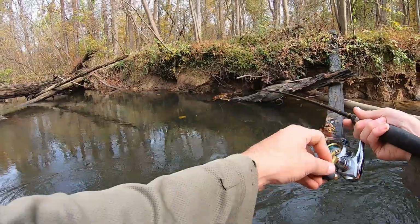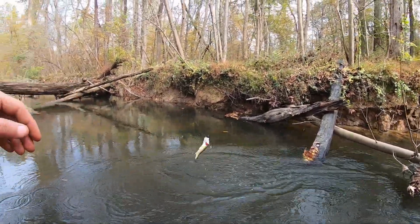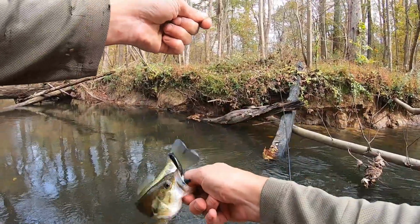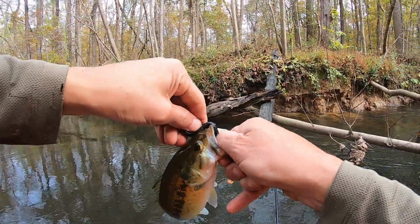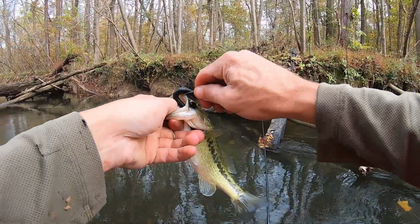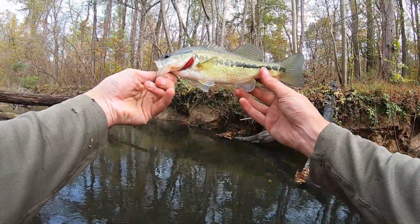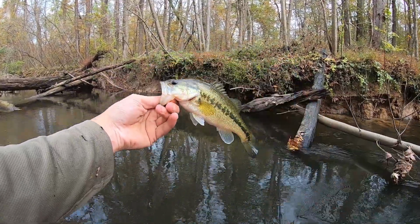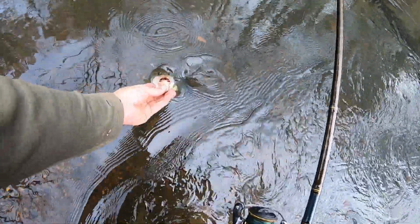There's one. All right, another bass. A largie on the worm. Hold on, buddy. I got you. Another largie. It's like my 5th or 6th bass of the day. Starting to pick up some more bass now.